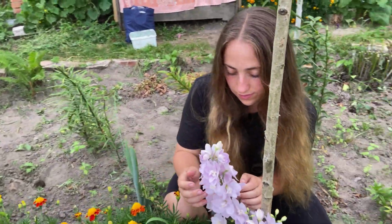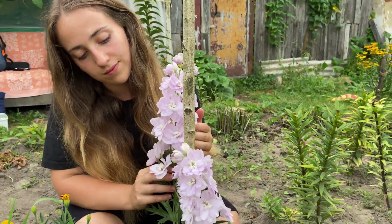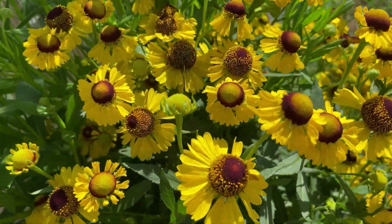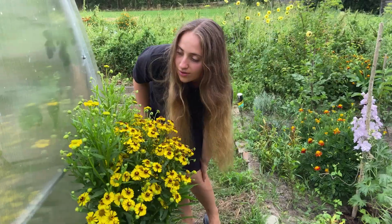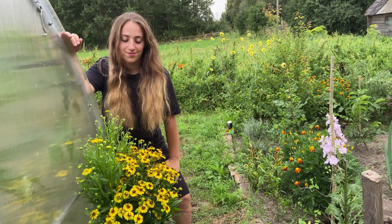Delphinium was a new addition to the flower garden. The colour is so delicate, it is supposed to grow a lot higher. Helenium was also a good pick for enriching the flower garden. Vibrant yellow colour is something you obviously lack in the months of summer. I'm hunting for a rather rare dark red variety of helenium now.